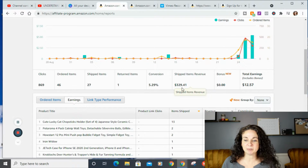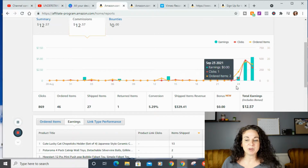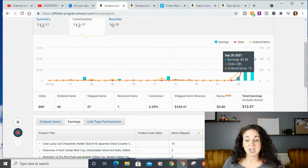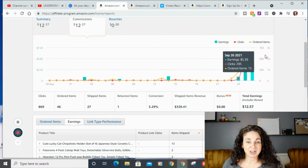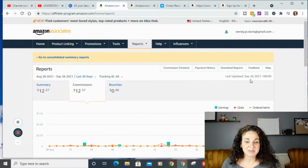So you can see the shipped items. The revenue again, so this is what's shipped, $329. So if I was making 10%, I'd have made $32, only made 12. So it's between 3 and 4% commission that I'm earning on all of this. But as you can see, if you are promoting your products correctly, you can make a decent amount of income. I wasn't even trying here. This was just by accident. So that's kind of how that works.